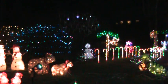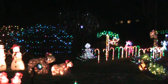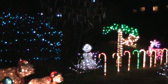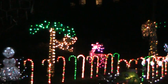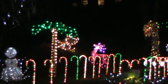The palm tree is one of my favorites, and my wife just loves it. Really, really like the palm tree. Let's zoom in on that guy. There's the palm tree there. Next to the palm tree, or behind the palm tree, is a buck, this pink buck.